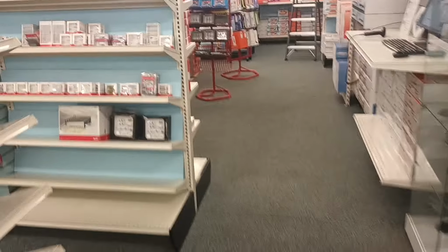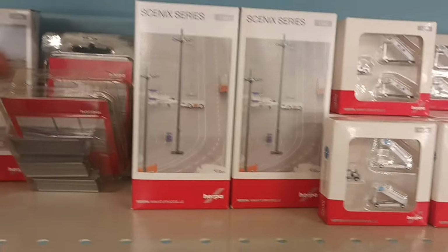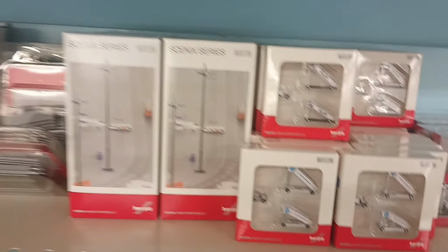So these aeroplanes are in the box, so we can't see much. Buses. Staircase. We had a look over there already.